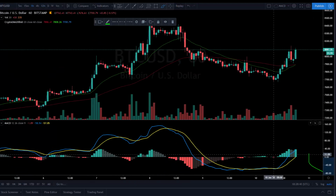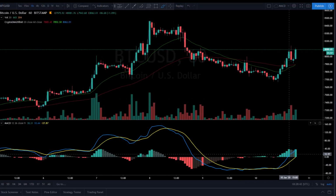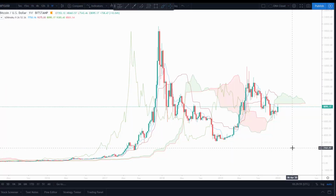The 1-hour time frame has crossed to the positive. Should this top out and start to pull back, I want to pay attention to that. Now for the Ichimoku cloud.